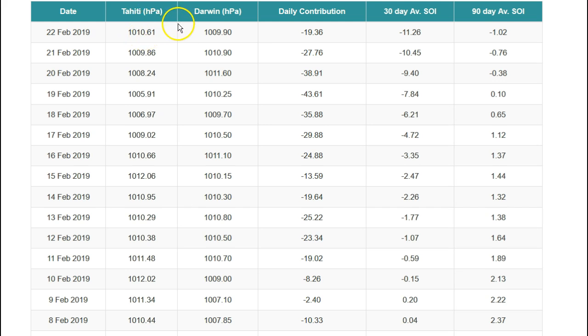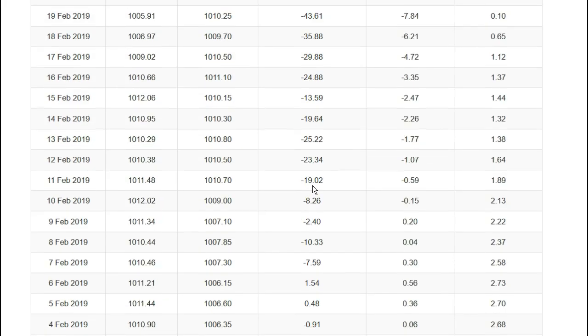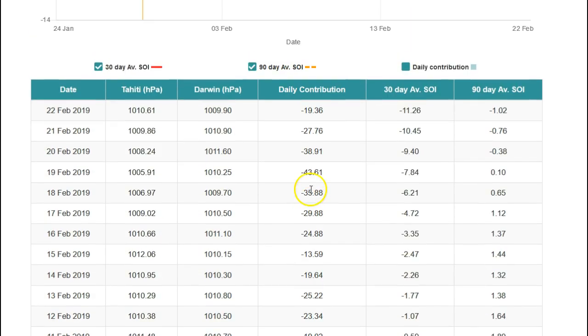All right, so there's a daily index. Today's daily value, minus 19.36. So when the index is negative, that means there's low pressure over Tahiti. The more negative, the better. We were at minus 43.61 a couple of days ago. So you can sort of look back here and just look up. It started going negative back February 7th and really bottomed out a couple of days ago. Now it's starting to retreat.